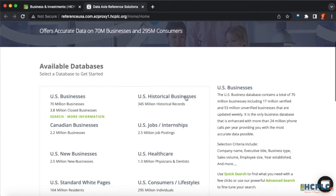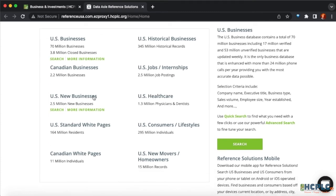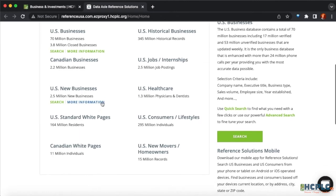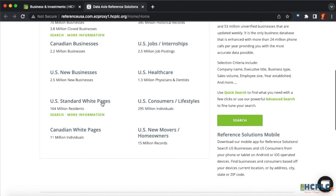And if we just kind of take a look down here, we'll see what it has to offer. U.S. businesses, which is going to be of interest to us. Canadian businesses, if you happen to be planning on doing a business in Canada, but we're not going to really look at that today. We have U.S. new businesses. These are ones that have just opened in the past year or so, in case maybe you have a business-to-business service that you're planning on providing. You can see who's newly opened. Maybe you want to try to get their business publishing their menus or whatever they may need at startup.